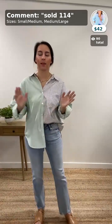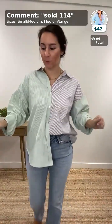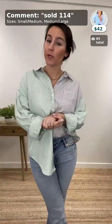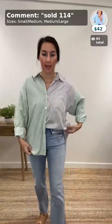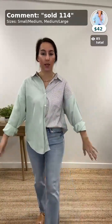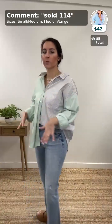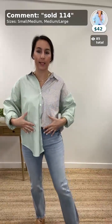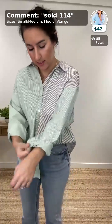I put this on and I was like, oh, I love this. So this is the Unwritten Rules button-up top, $42, item 114. It is by Wishlist, and it comes small/medium, medium/large. I am in a small/medium. As you can see, there is lots of room in here, but I love how this one lays. I just love the color blocking in it.